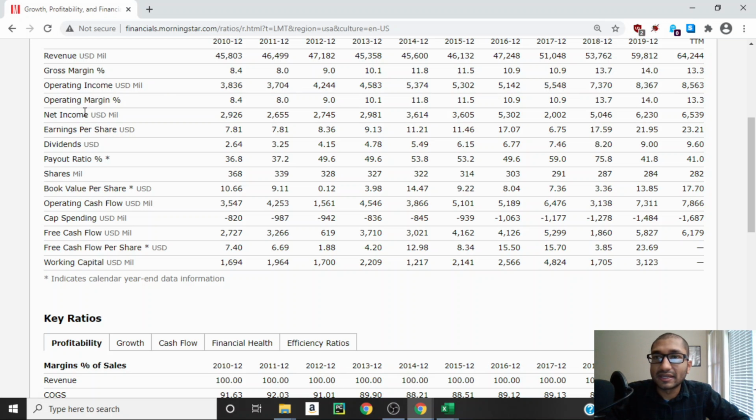After that, looking at the net income. The net income gives us an idea of the amount of money that's left with the company once it has paid for all the expenses, costs, interest, taxes, and so forth. We can see that back in 2010, Lockheed's net income was about $3 billion, and that number has grown to about $6 billion as of 2019. For the trailing 12 months, it's about $6.5 billion.